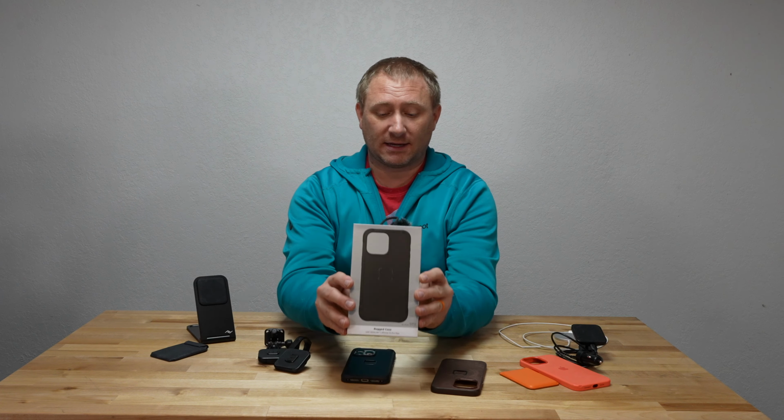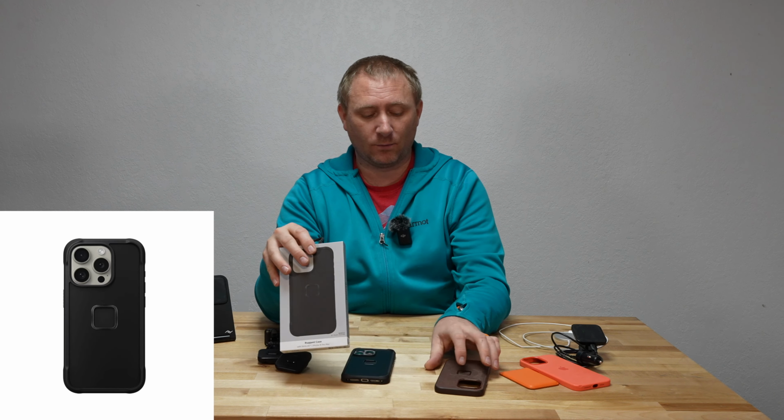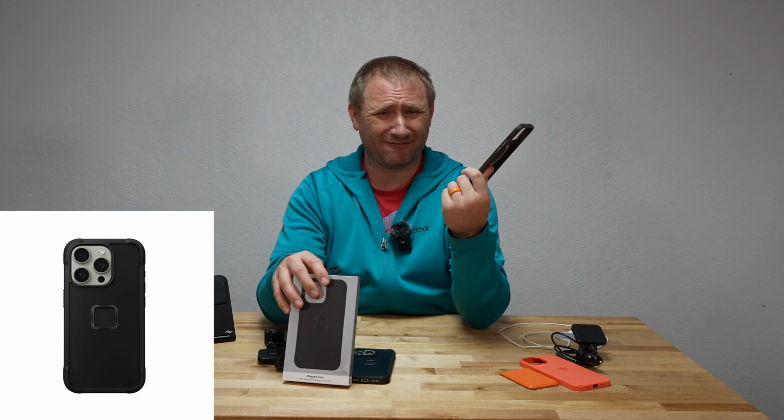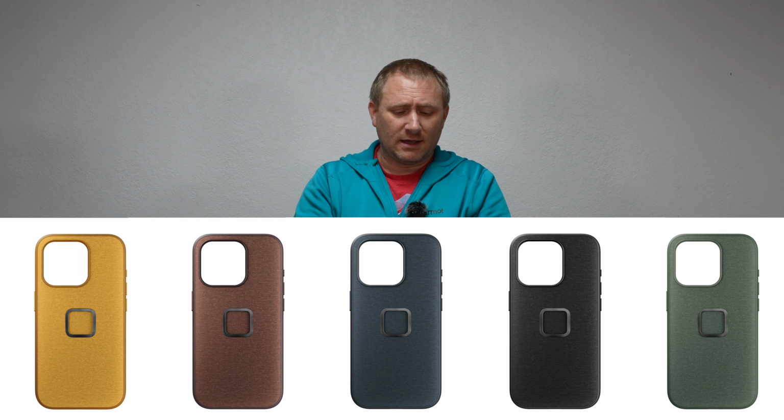It does come in this nice little box. Right now, this guy they only offer in black, whereas the standard mobile case, I think they have 5 different colors. They have a yellow, this kind of reddish brown, they have a blue, they have a black. Yeah, there are, I think, 5 colors in general on the mobile case.